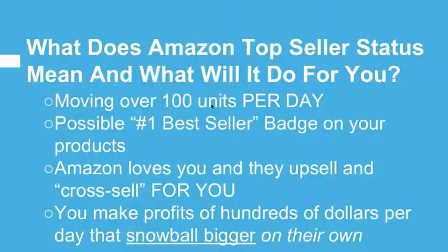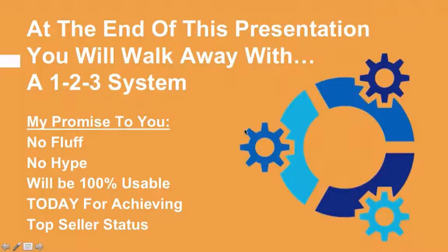We're making hundreds to thousands of dollars a day on the products that we sell, and we have a method that allows us to just keep growing those sales, keep growing the amount of units per day that we sell. So at the end of this presentation, you walk away with a 1, 2, 3 step system, and I promise you, it's no hype, no fluff. It's 100% usable, and it's going to help you achieve whatever your reason is for selling on Amazon. You want to have those great results. This is something that you can take away and apply and start having an amazing result with.